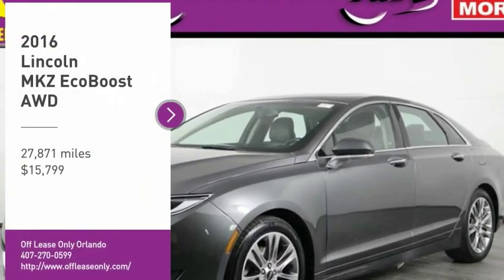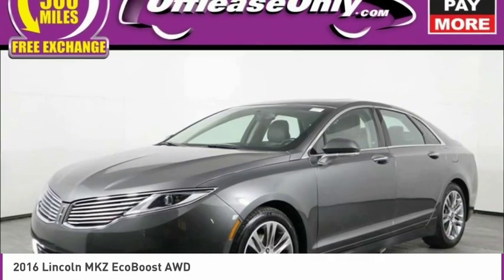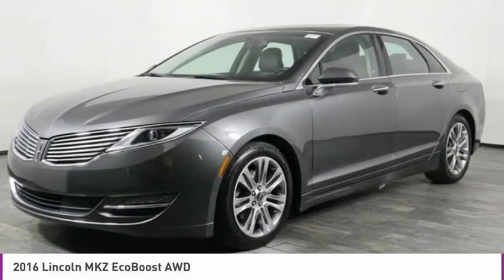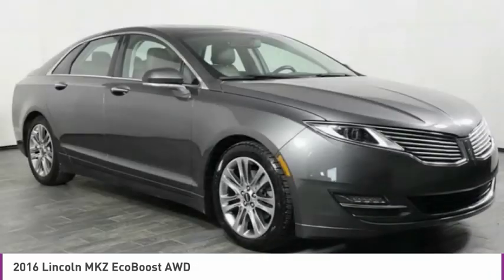Looking for the right vehicle? Check out the 2016 Lincoln MKZ. With sharp angles, sleek lines, and a sculpted body, the Lincoln MKZ has an impressive stance and a dynamic design.